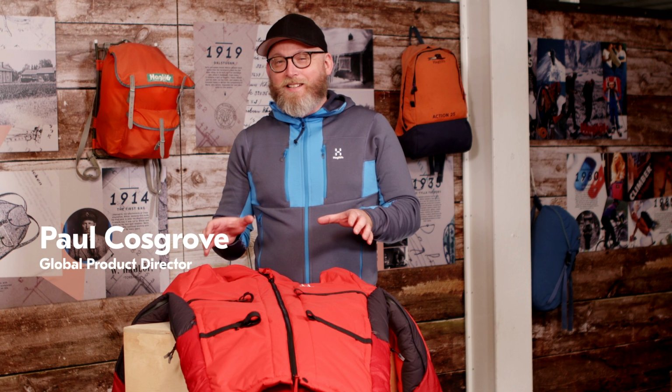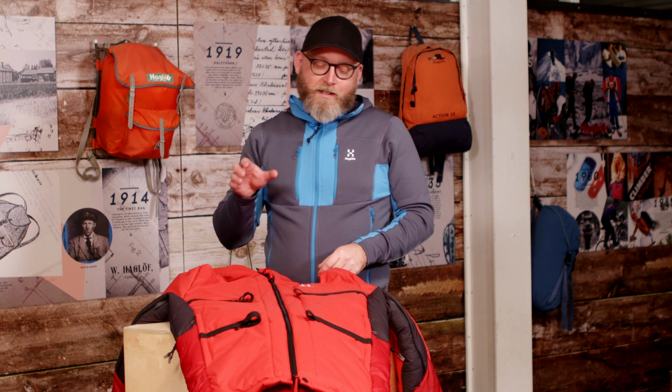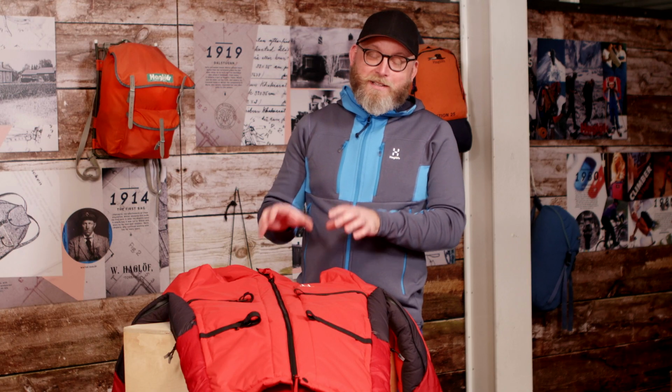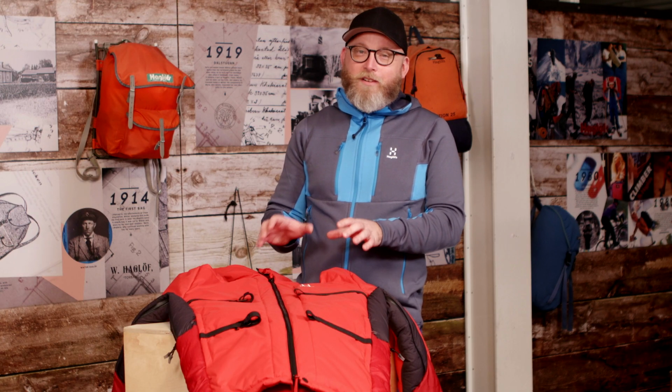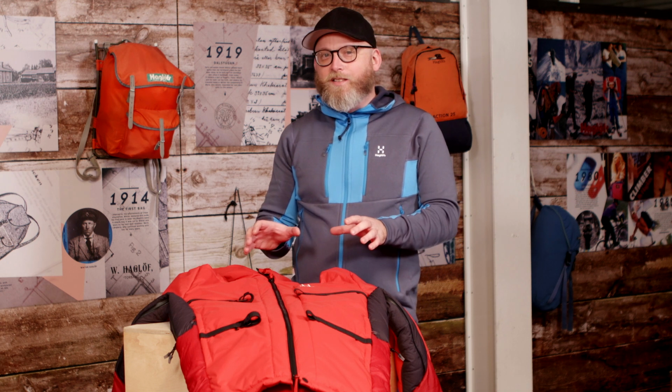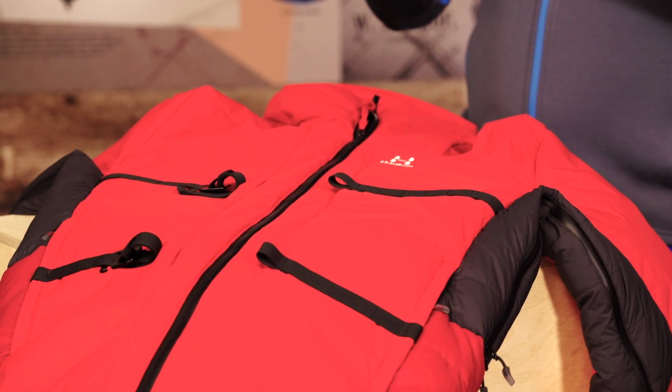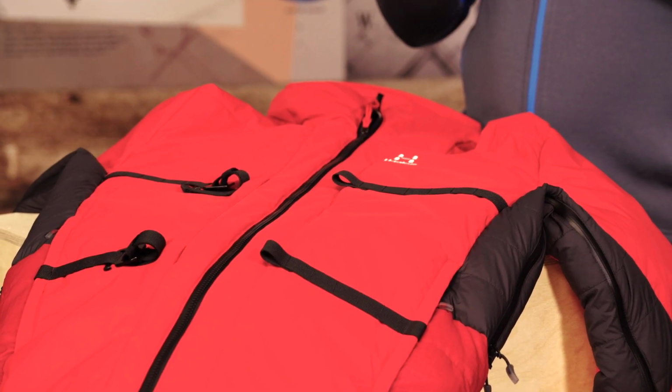We are really excited at Haglöfs to show you this new jacket for Fall/Winter 21. This is the Nordic Expedition Down jacket, and it is fantastic. It's got so many great features with a very radical design. It's been built exclusively for the Nordic mountains, and that's a special region because it has very hostile conditions.